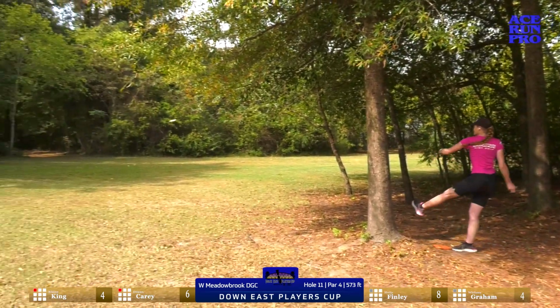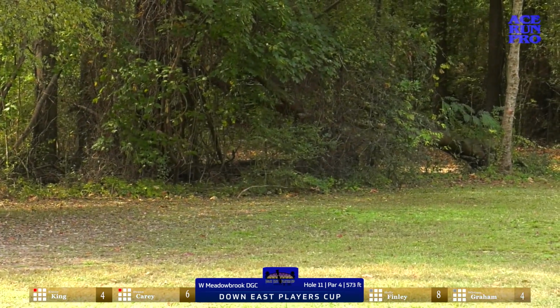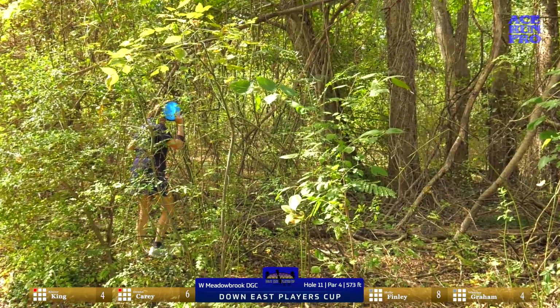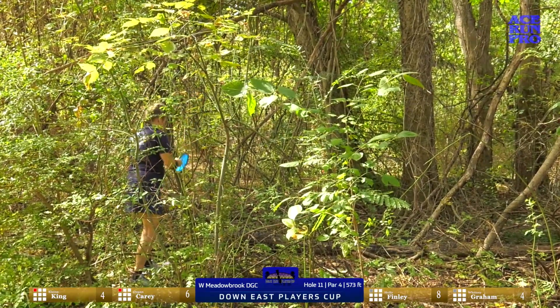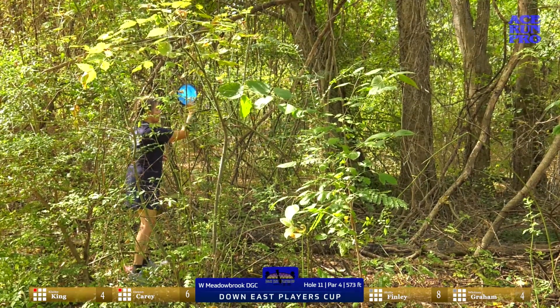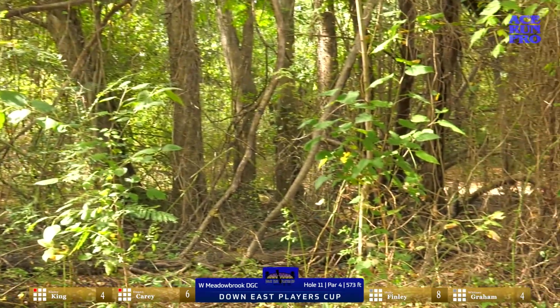It could be like the Infinite Discs Magic 8 Ball where it's par or better. And that shot skipped right to the left-hand side of the wall. So it gives her an open look. I don't think any other player is even close to having a look at the basket. Yeah, Elaine got a bad kick.